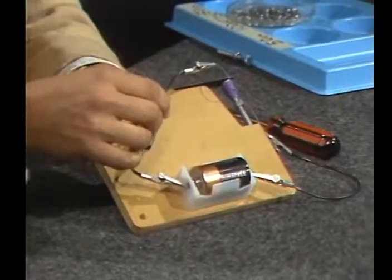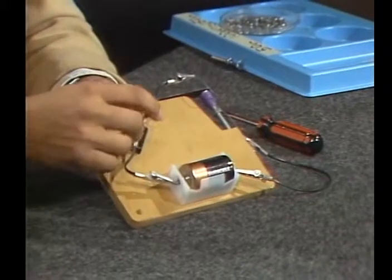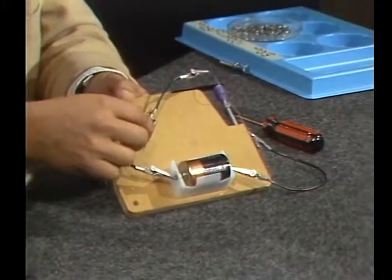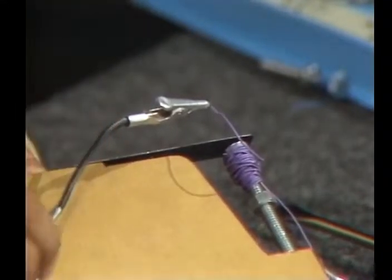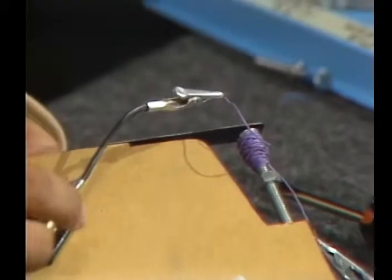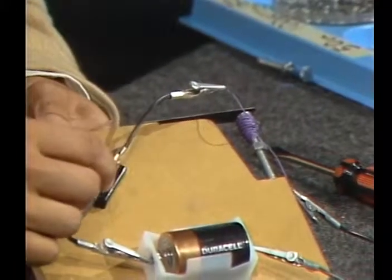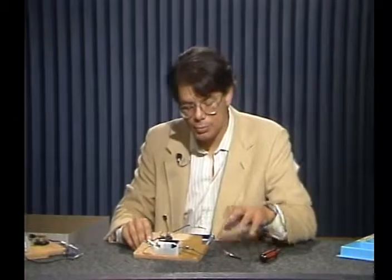And now, if all has gone well, when I close my switch, it should activate the electromagnet and pull the piece of spring steel over, which it does. Each time I close the circuit with the switch, or as it's known in telegraph parlance, my key, I get a click. And we've recapitulated the history of electric communication.